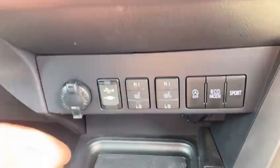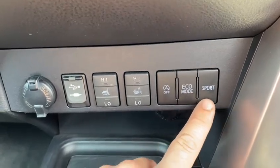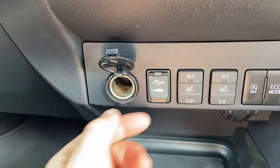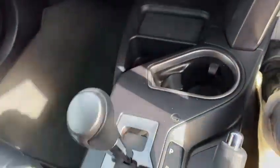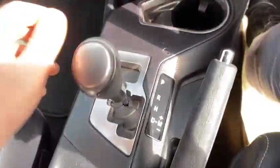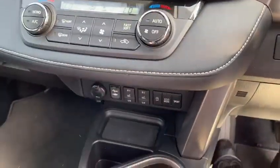Once you come down here, you'll see you have also got your heated seats. You've got automatic stop start, eco mode and sport mode, so lots of functionality and variations there. 12-volt power supply, USB charging port and an auxiliary cable spot as well. Brakes nice and easy, pop it into reverse. There's your reverse camera, neutral, and then drive. Pop that back up there.